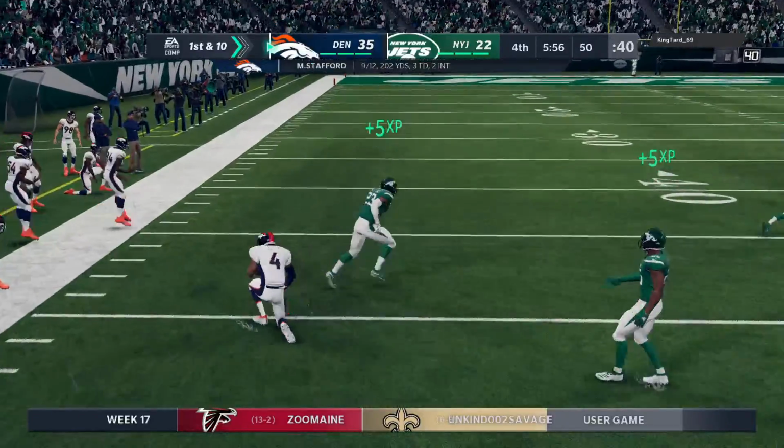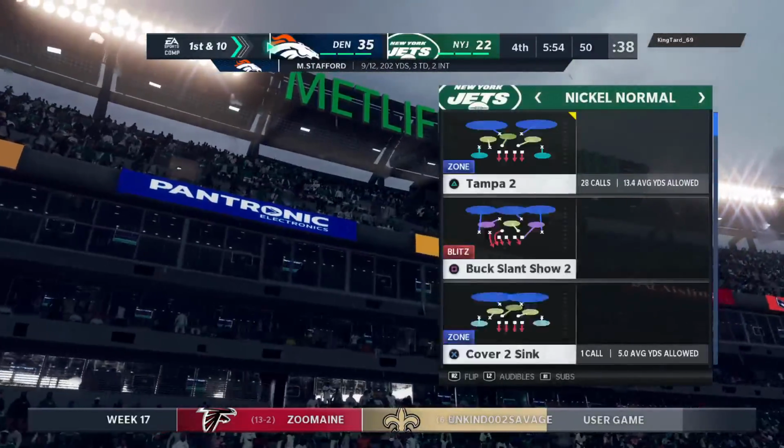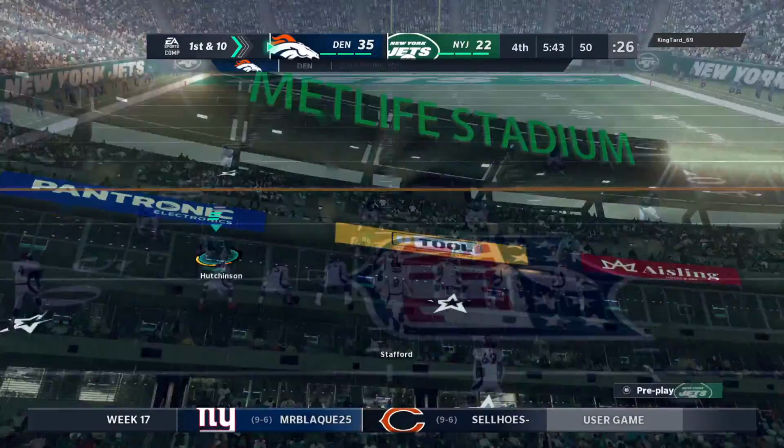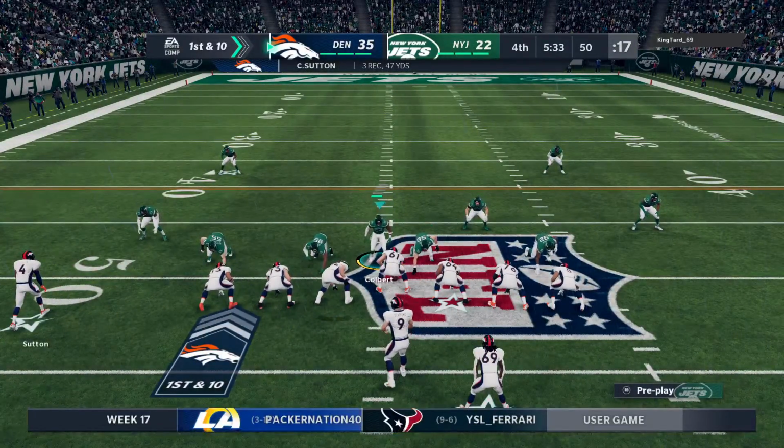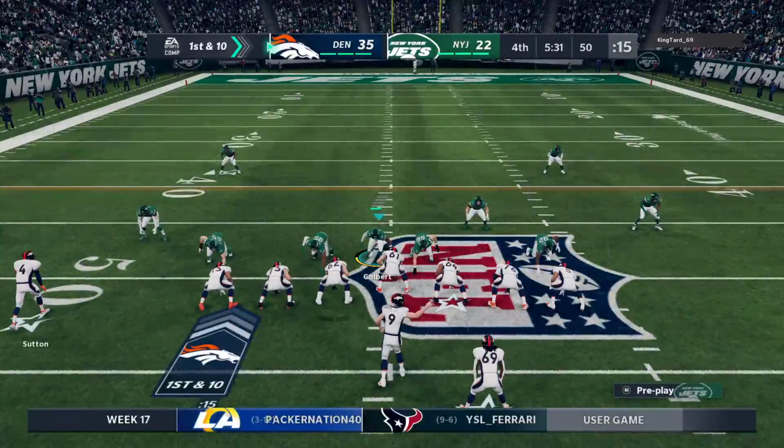Got a man open. It's Sutton. And he'll be stopped right at midfield. Give him 14 yards there and a Denver first down. Back-to-back good plays have him on the move on first down.